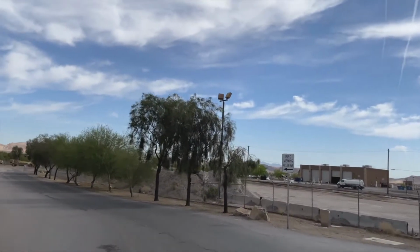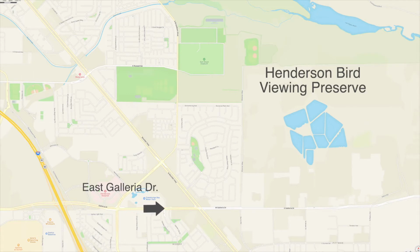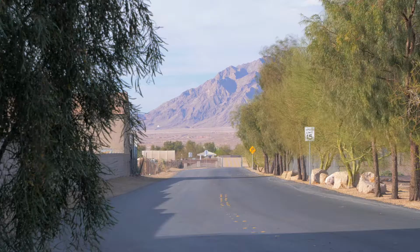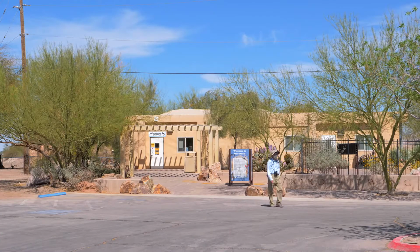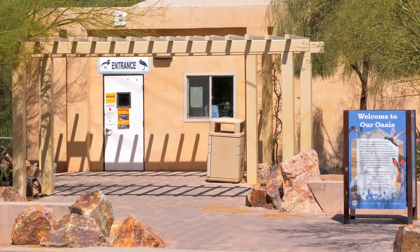The preserve is in an industrial area, and the small side street is easy to miss. Take the Galleria Drive exit from US 95. Drive east for 1.7 miles. Look for these signs and turn left onto the unnamed narrow road. Follow the road to the parking lot. Then enter the small visitor center, where all visitors must sign a register to visit the preserve.